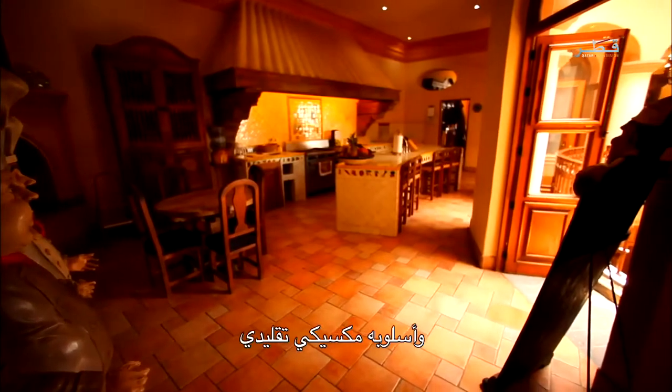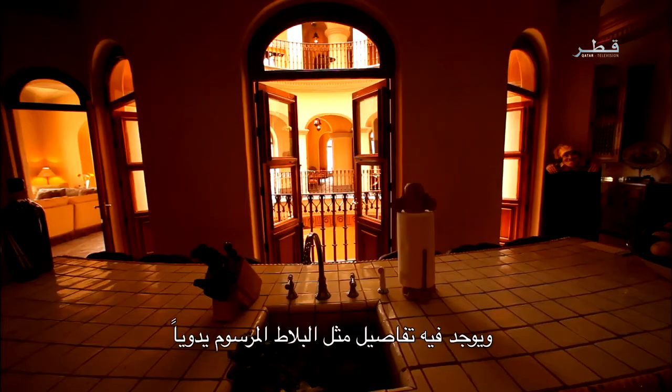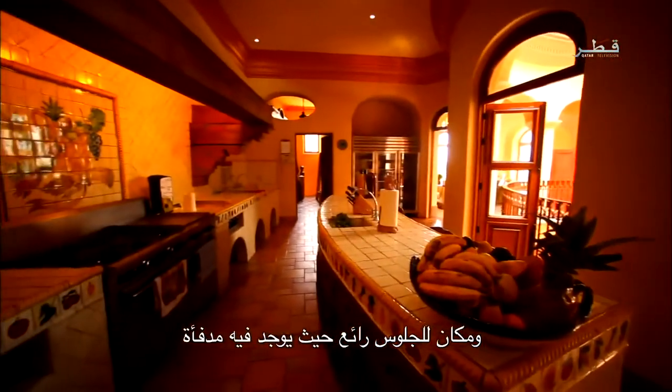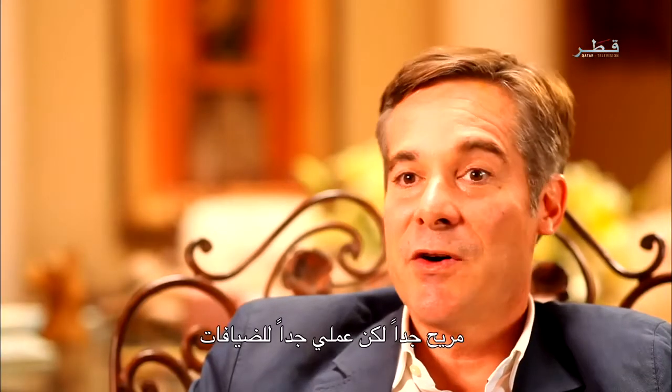It is traditional Mexican style in that it has a large hood, large range, and has details such as hand-painted tile, great seating areas. It has a fireplace. Very comfortable, but also very functional for entertaining.